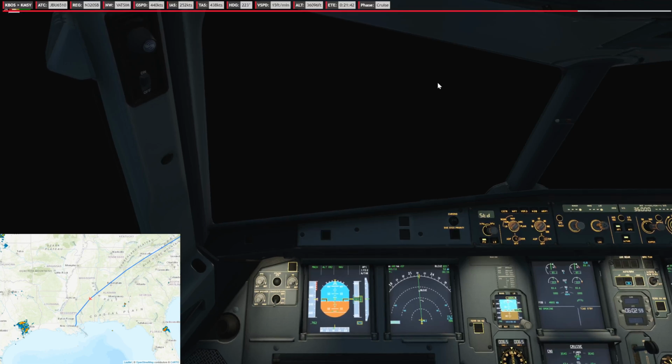Houston Center, good morning. JetBlue 6510 with you, flight level 360 over Meridian, Mississippi. You are checking.